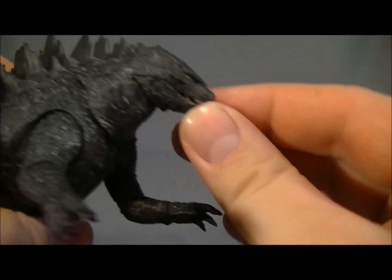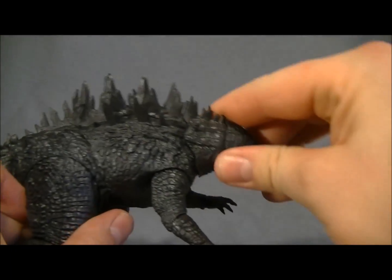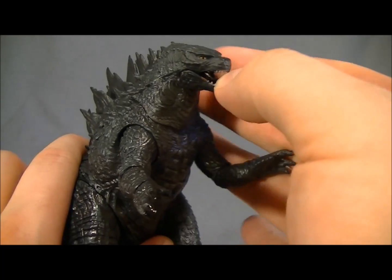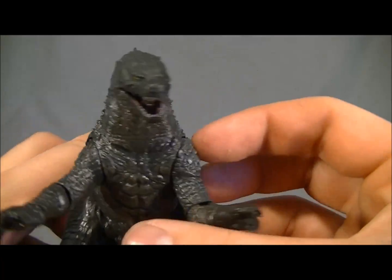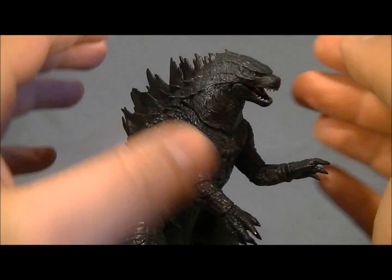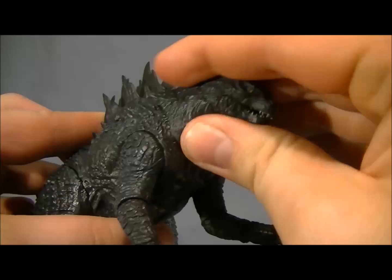Because I really would have loved to have him do the roar that he was doing in the movie, where he's kind of hunched forward and roaring. Which, yeah, I can't, sadly. And another problem is his mouth doesn't really open too much more either, which is about as far as you're going to get. So, overall, it still looks really cool, but I would have been happier if it could have moved a little bit more. Now his neck here moves on a swivel.